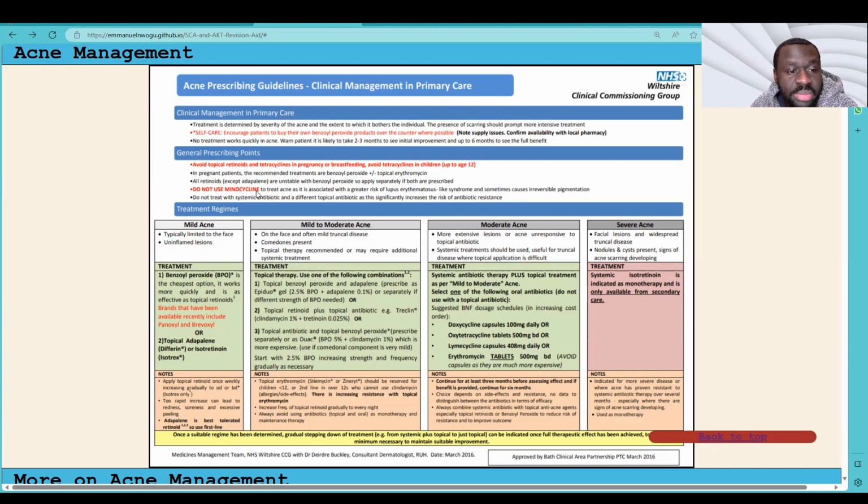Do not use minocycline to treat acne, as it's associated with a greater risk of lupus erythematosus-like syndrome, and sometimes causes irreversible pigmentation. Do not treat with a systemic antibiotic plus a different topical antibiotic, as this significantly increases the risk of antibiotic resistance. Which means if you're prescribing something like Duac, which is benzoyl peroxide and clindamycin, you shouldn't be prescribing topical clindamycin, or oral lymecycline or erythromycin, for instance, or doxycycline, because you don't prescribe topical and systemic antibiotics together.